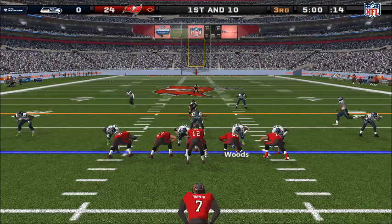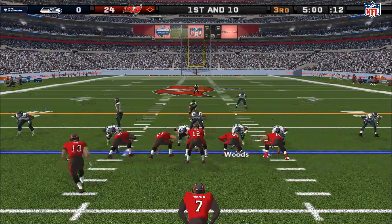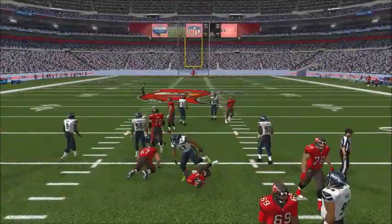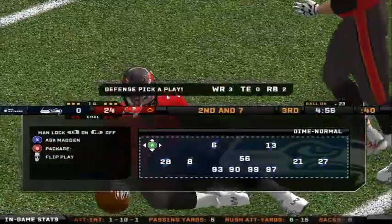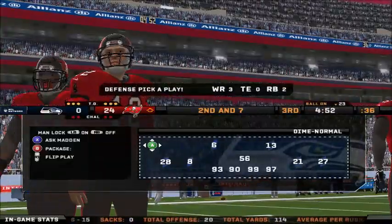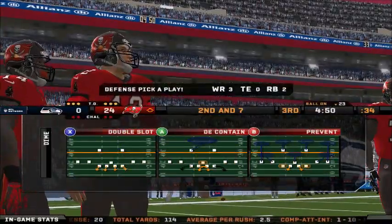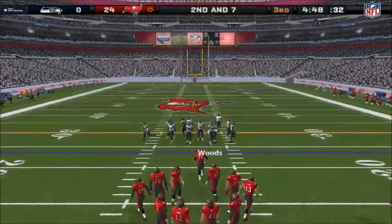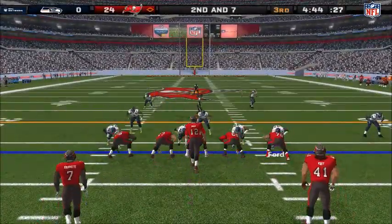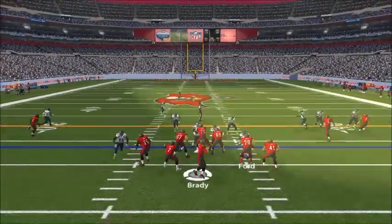Tampa Bay comes out in a dime package. All right. Off to the tailback. This one will be spotted at the 23. So that tackle now gives him 4. The best backs in the league average 4 to 5 yards a carry. But there are a lot of things that go into a successful running game. You've got to have good play calling, good blocking up front, and a back that can take advantage when he sees the opening. Gain of 4.